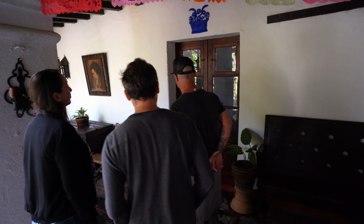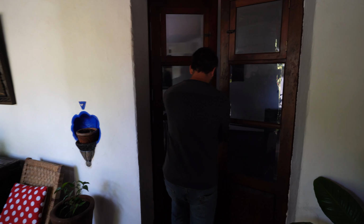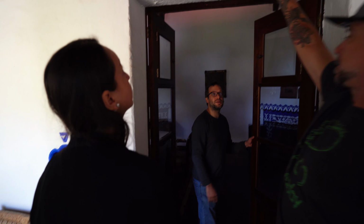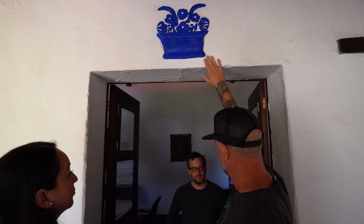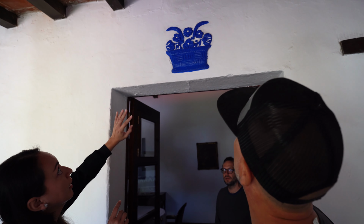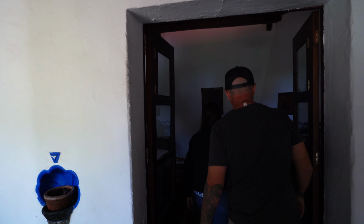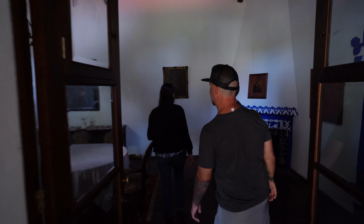Here we have the dining room. There is also an old dining room. And is this art? I notice all these little art pieces that are above all the entrances. So that's original? Yes. Maybe they mean something, right? Is it a basket with fruit and stuff? Yeah. So was this always a dining room then? Yes, at the time it was the dining room also.